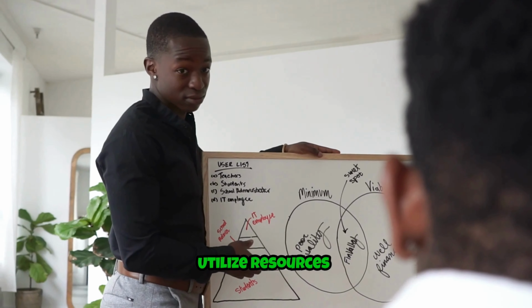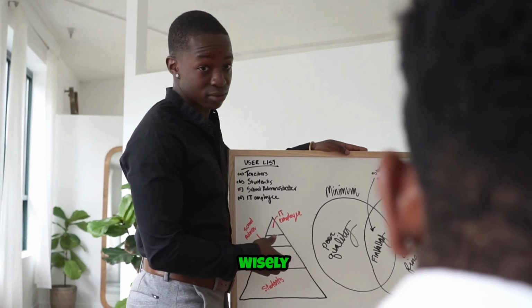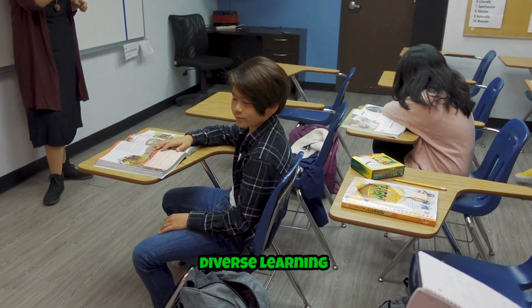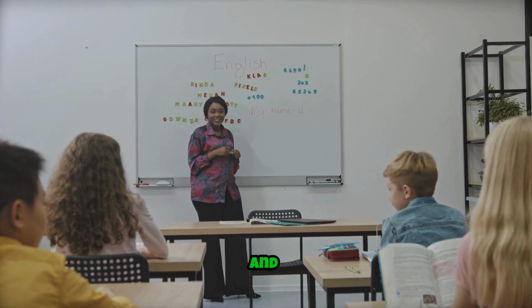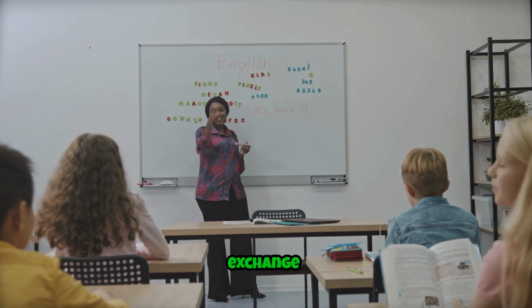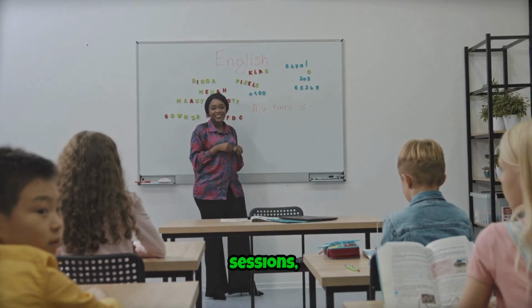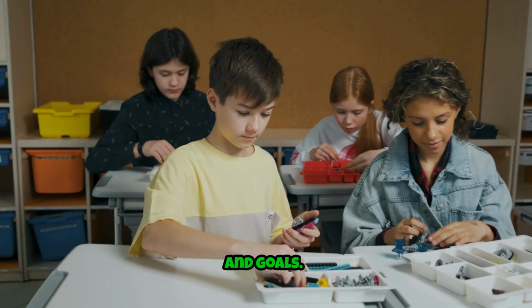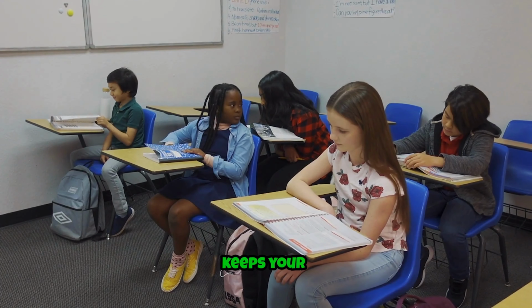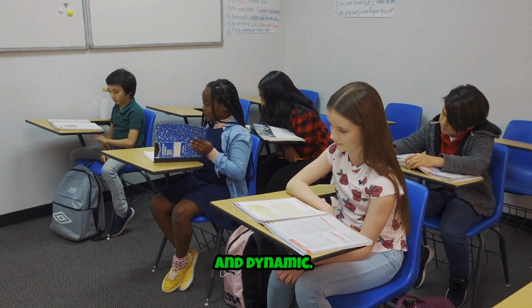Point 6. Utilize resources wisely. Harness the power of diverse learning resources to support your language learning efforts. From textbooks and online courses to language exchange platforms and tutoring sessions, explore a range of resources tailored to your learning style and goals. Variety keeps your learning experience engaging and dynamic.